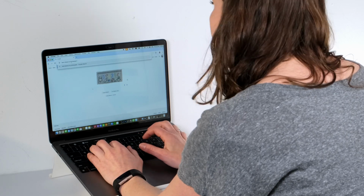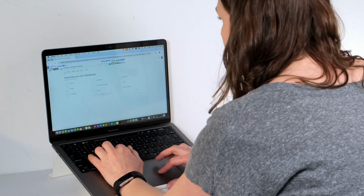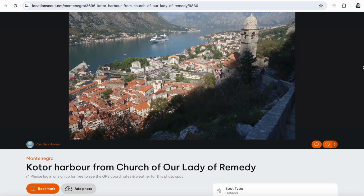So one of the best things you can do before you even pack your bags and leave town is really research the place you're going to. Now, this doesn't mean the typical research you do when you're traveling. It's not about booking the accommodation or making sure you have flights. The idea is to research in a way that you know exactly where you want to go and what you want to take pictures of.